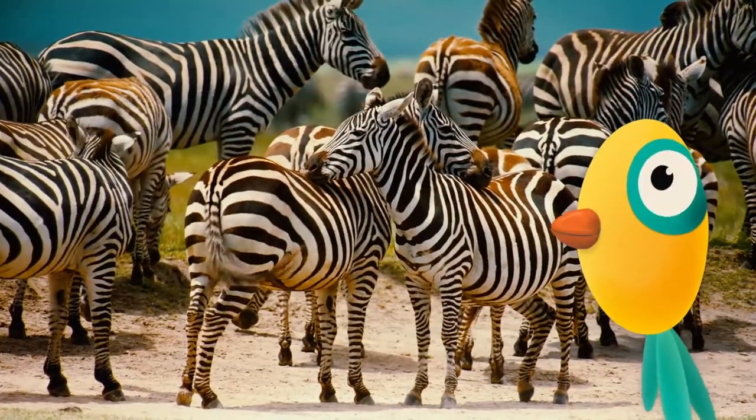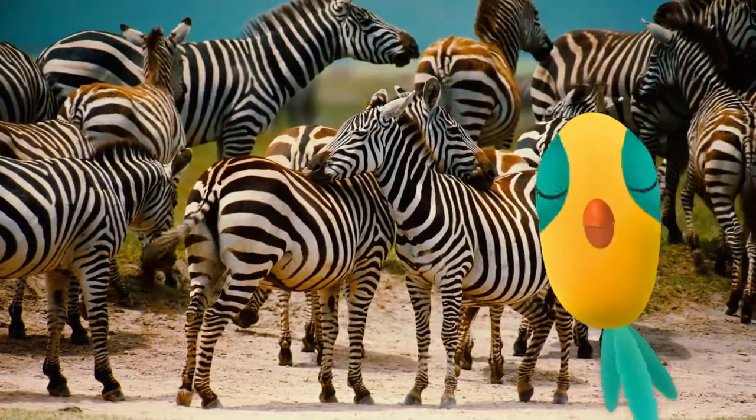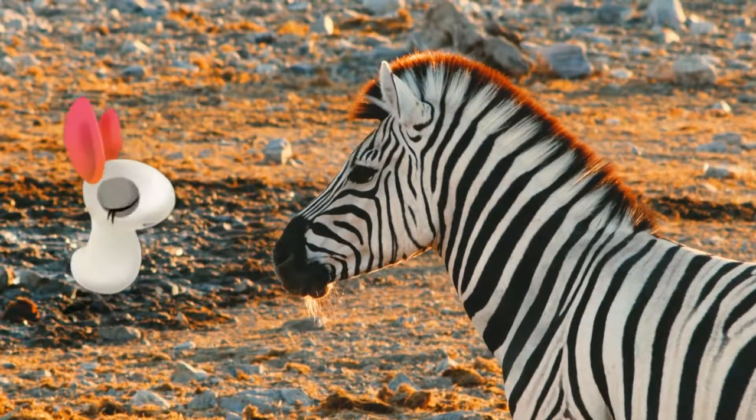I'm getting dizzy just looking at them. Why are they striped like that? Yeah, why are they black and white?